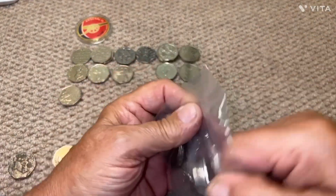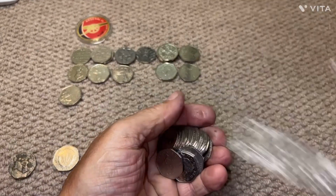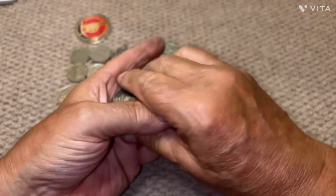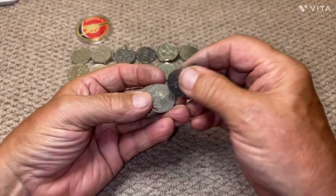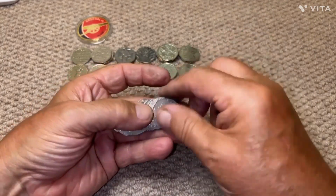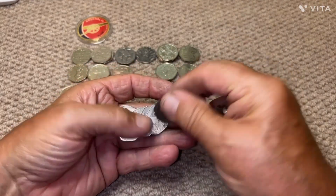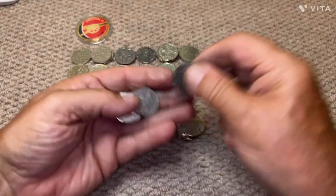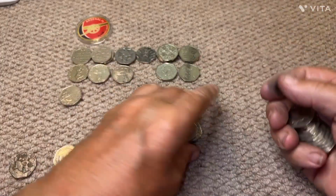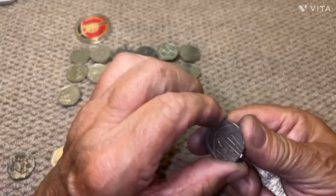Okay, people, the last bag. Like this is a daft bag and all. And so it was.